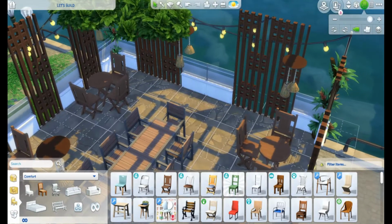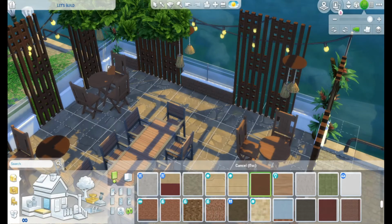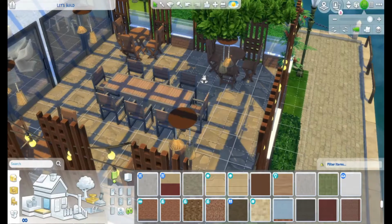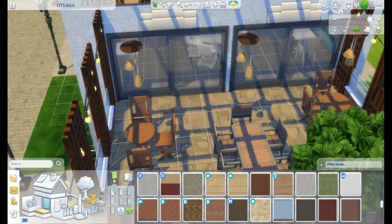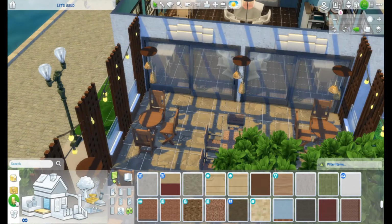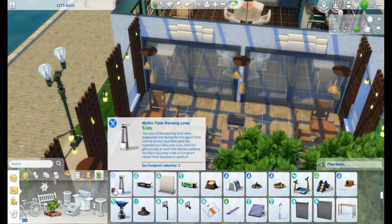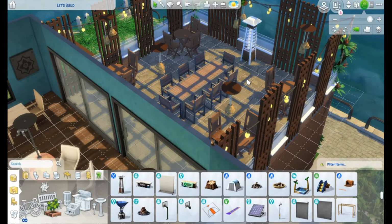Okay. Oh, this interior wall has not been colored in. There we go. Okay, I like that. I think that looks nice. And we can put warmers out here so that your Sims can eat during the winter months and not be bothered by the cold. Let's see if I can find the warmers. There they go. I think I could get away with just 1.